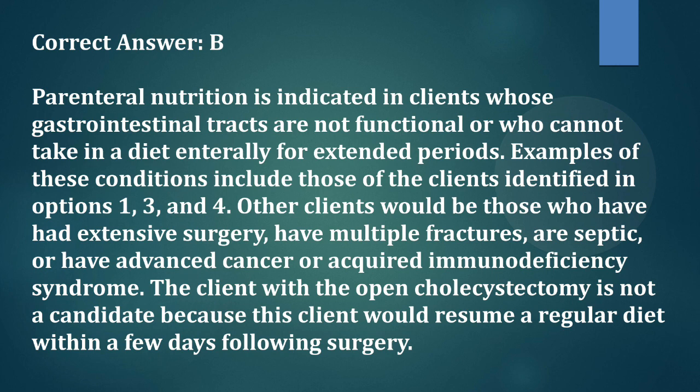Correct answer, B. Parenteral nutrition is indicated in clients whose gastrointestinal tracts are not functional or who cannot take in a diet enterally for extended periods. Examples of these conditions include those of the clients identified in options 1, 3, and 4. Other clients would be those who have had extensive surgery, have multiple fractures, are septic, or have advanced cancer or acquired immunodeficiency syndrome. The client with the open cholecystectomy is not a candidate because this client would resume a regular diet within a few days following surgery.